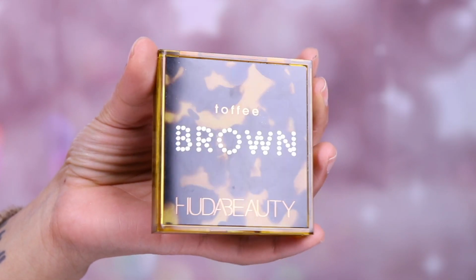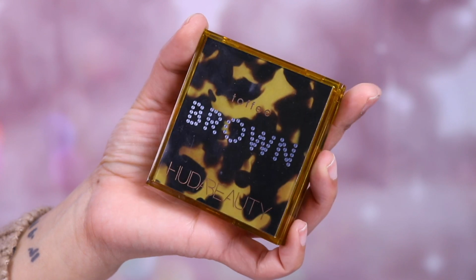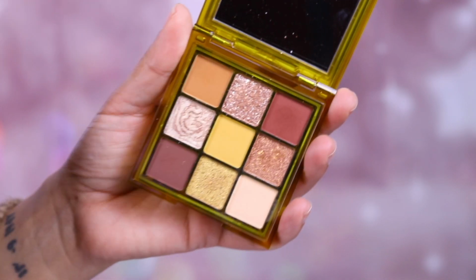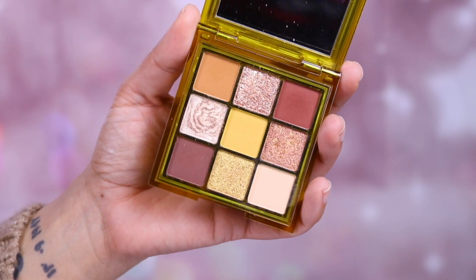Alright, so now let's move on to the Toffee Brown one. And what it says on Huda Beauty's website is that Toffee Brown Obsessions is a silky smooth blend of caramel, buttercream and golden toffee mattes paired with shimmering honey and sugared almond metallics. This is what the outside looks like. Absolutely gorgeous. I love this. I've actually got a sweater in these exact same colours, so I'm a little bit biased. And then you open it up and this is what the 9 shadows on the inside look like.